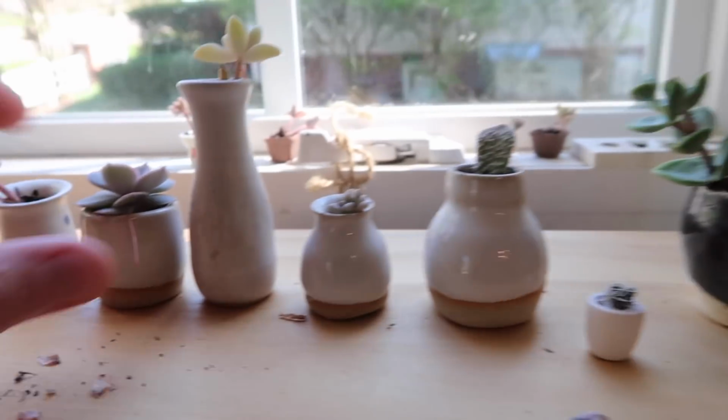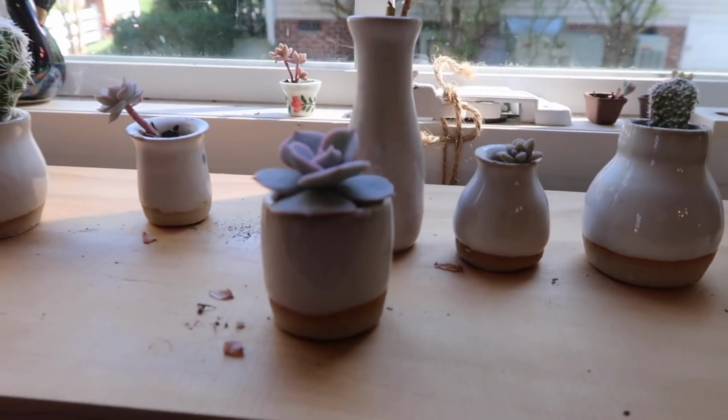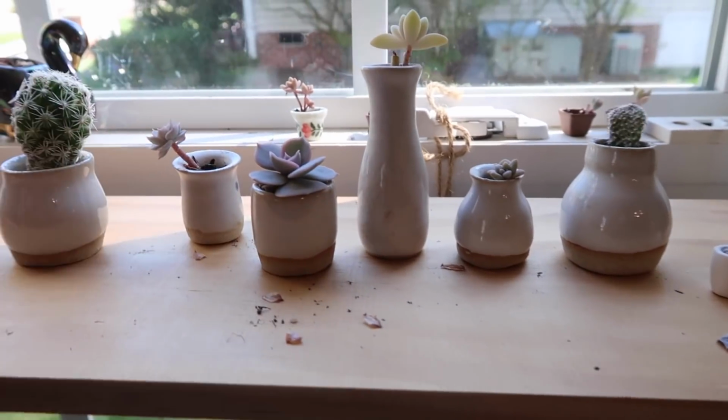Let's see here. This one I grew from a petal. So you guys know if one of your succulents loses a petal or a leaf, you can propagate it and it'll grow you a new guy. Not all of them, but some of them will.